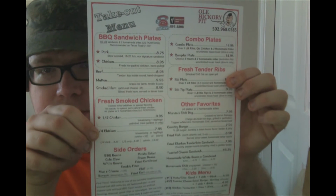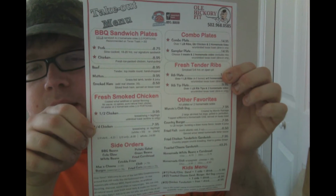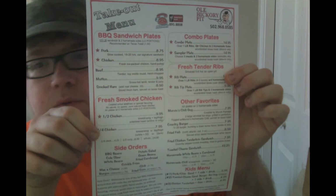But what's hopefully not super greasy or super disgusting, we just went to Old Hickory Pit, and as you can see there, the total spent was $15.85. Now this is a sampler platter, I will alert you. Here's their takeout menu. We're going to take a little slow peek at that. I'm going to pause the video to take a little look at that and browse over what you might want out of it. But I got the sampler plate, $14.95. It includes three meats, two homemade sides, and Texas toast. So put that back here.